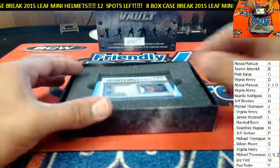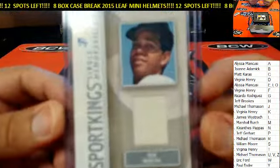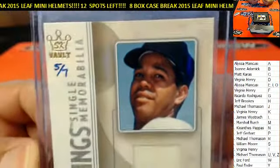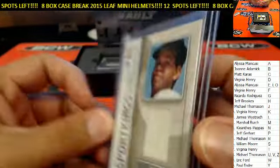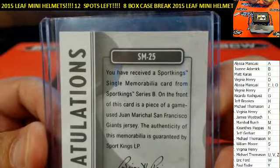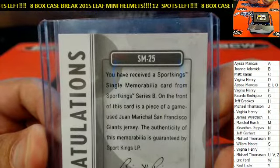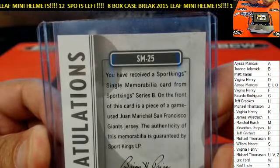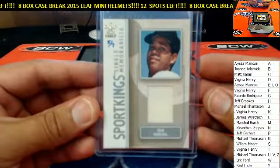All right, first up. First up, what do we have here? This is hand numbered, of course, 5 of 7. And this is a Juan Marichal relic right there. Very nice. Received a Sportkings single memorabilia card from Sportkings Series B. On the front of this card is a piece of game-used Juan Marichal San Francisco Giants jersey. Nice hit right there. Letter M owner, that's going to be Marshall B right there. MB, that comes your way. Nice hit, buddy.